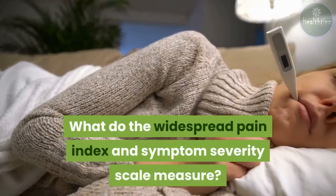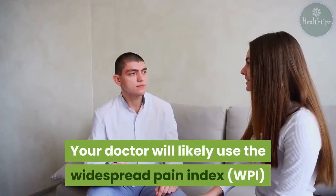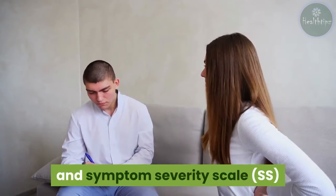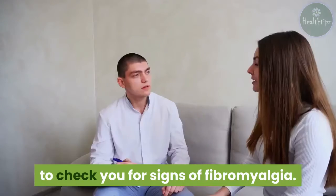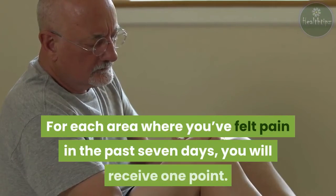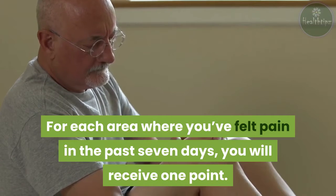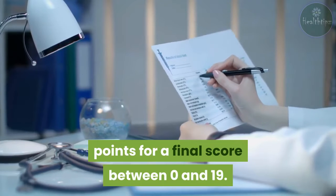What do the widespread pain index and symptom severity scale measure? Your doctor will likely use the widespread pain index, WPI, and symptom severity scale, SS, to check you for signs of fibromyalgia. They will use the WPI to check for a history of pain in 19 areas of your body. For each area where you felt pain in the past 7 days, you will receive 1 point. Your doctor will add up all of your points for a final score between 0 and 19.